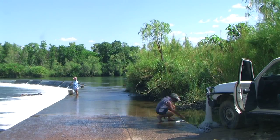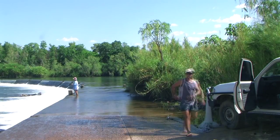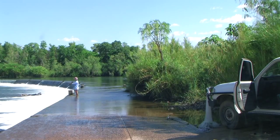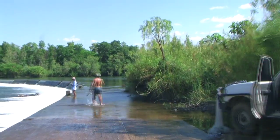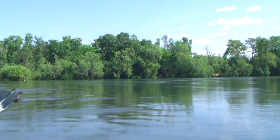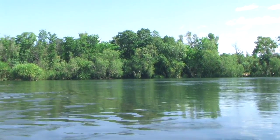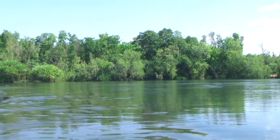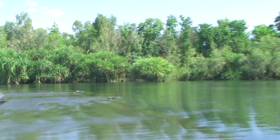Now the water out there is not that deep. It's only half a metre deep. But the water is flowing quite fast. So you've got to be careful, otherwise you can quite easily start aquaplaning. And when that happens you get washed off. So we're slowing down to real time now. And back to fast forward.